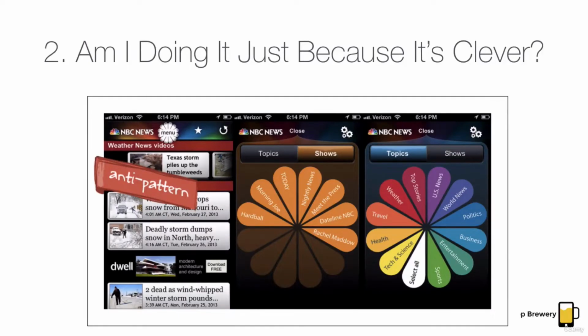Now, question two is, am I doing it because it's good or because it's clever? And to illustrate this, I'm going to use an anti-pattern from the NBC News app. Now, I'm going to highlight their menu system.